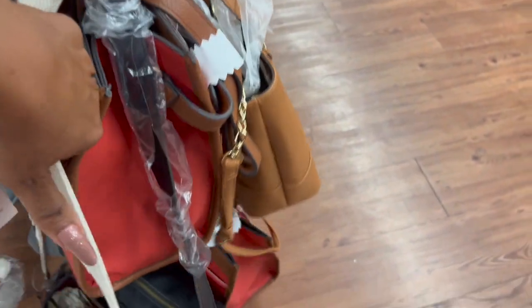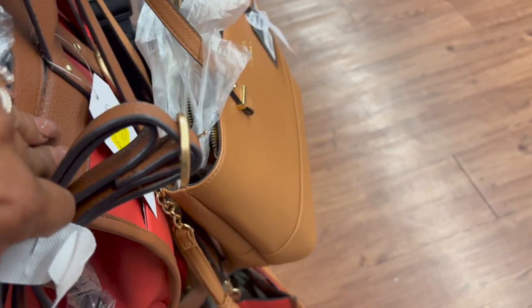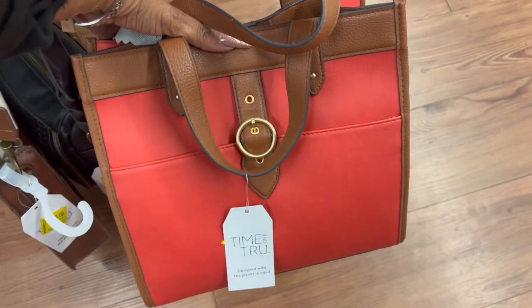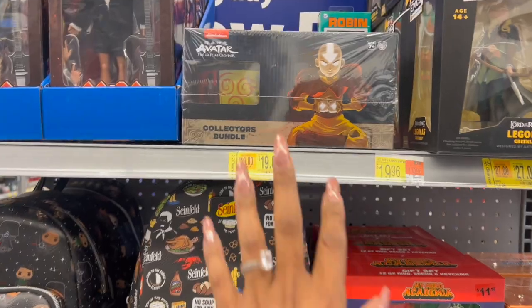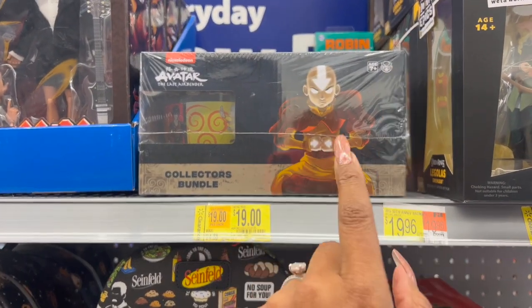They also have this beautiful red. How much is the red? The red is really cute. It's by Time and True. This one is, oh boy, I can't read that price. Let's see. $18.50. It's cute. It kind of looks like a Michael Kors bag. That's cute for $18.50.